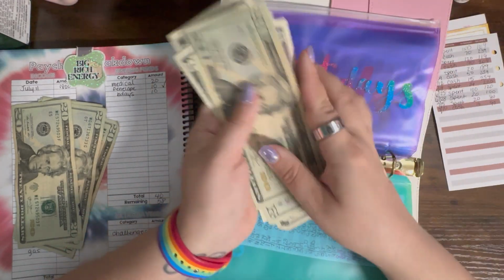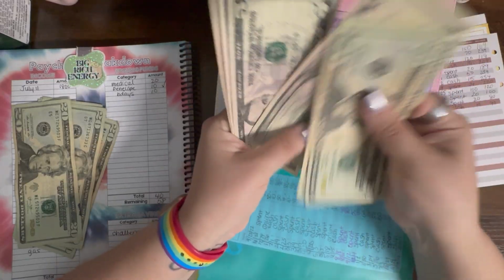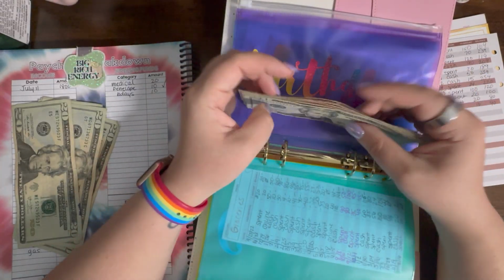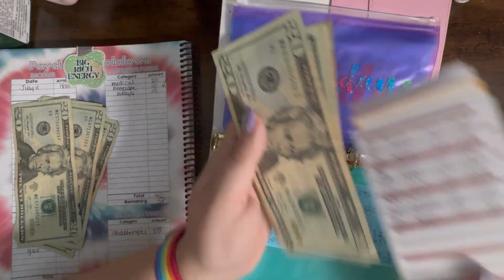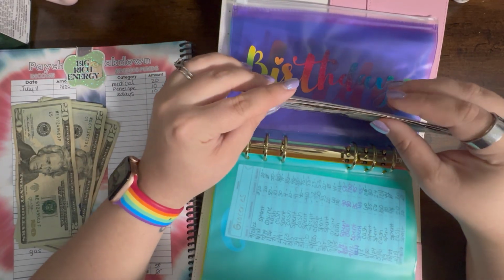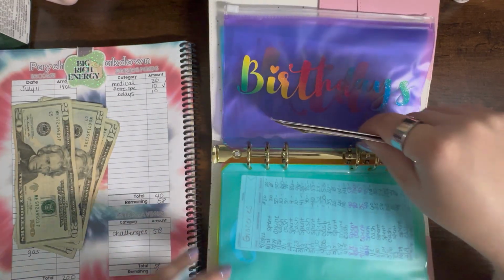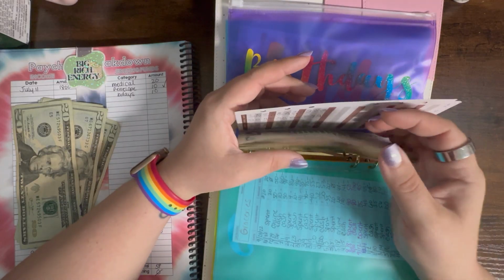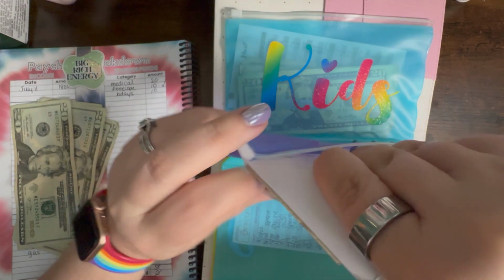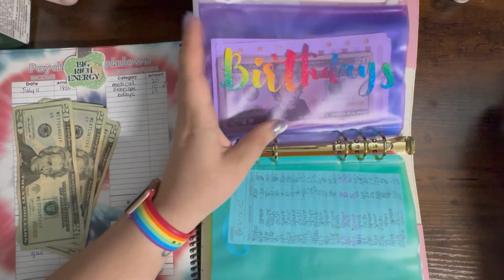All right, let's see. So now in birthdays, we have 20, 40, 65, 75, 85, 90. So $90. I do need to work on getting this built back up. It's July. I don't think we have any birthdays in July. I'm not sure when the next birthday is, but that's as far as family. The kids can always have, you know, a birthday that they get randomly invited to. So I take money out of here for that as well.